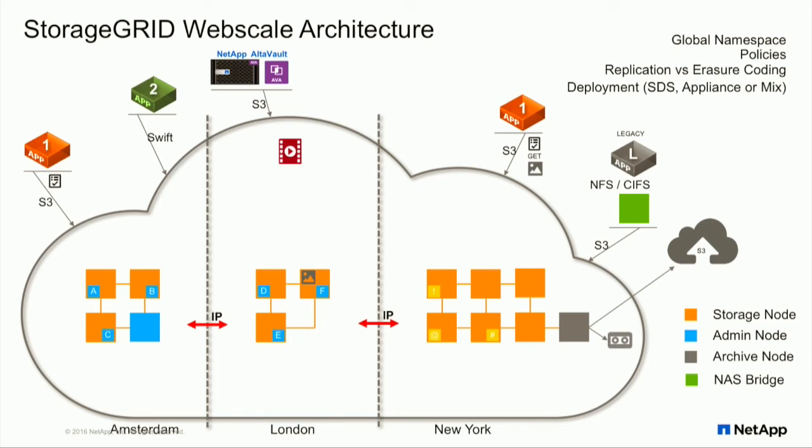Another box appeared, this gray thing. This is an optional node type. It's called the archive node. Arthur talked a little bit about this. This is our ability to tier outside of the StorageGRID environment to another S3 target. So think of it as federating grids. In this case, I could tier this out to Amazon S3, have a bucket policy in Amazon that sends something off to Glacier, and it's just part of my policy.